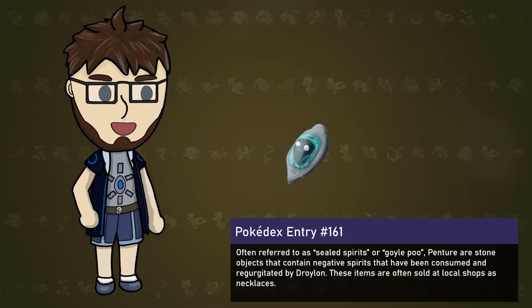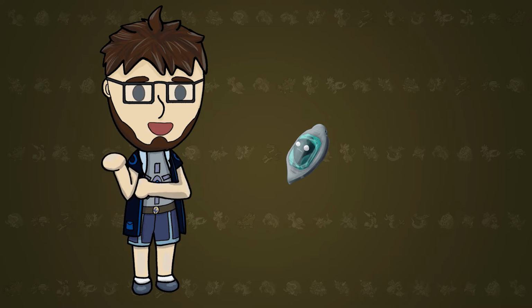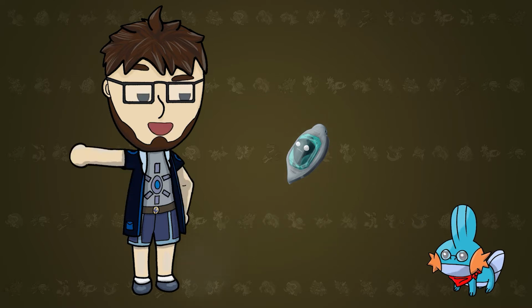This is Penture, the ghost pendant Pokemon. As the Dex entry says, this is in fact something like a stone dung that contains an evil spirit. Don't worry, they're not dangerous, just don't wear it for too long. When I did while studying these Pokemon, I was feeling drained and pretty moody. Just don't wear them again. It's bad enough living with you as it is. Trust me, I'm way ahead of you.